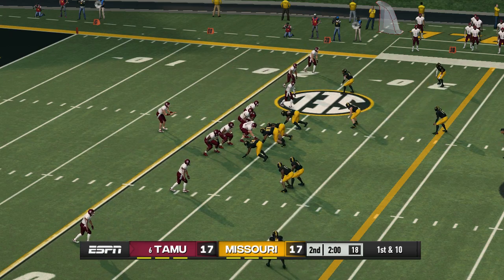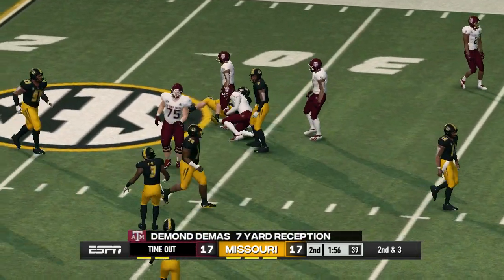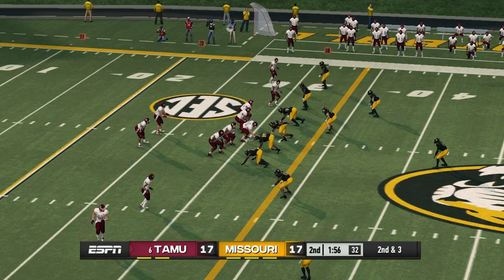They'll spread the field with five wide. Got it. And he goes down quickly. About a 7-yard pickup that time on the pass. That's a good completion. They didn't get the first down, but they picked up about 7 yards.